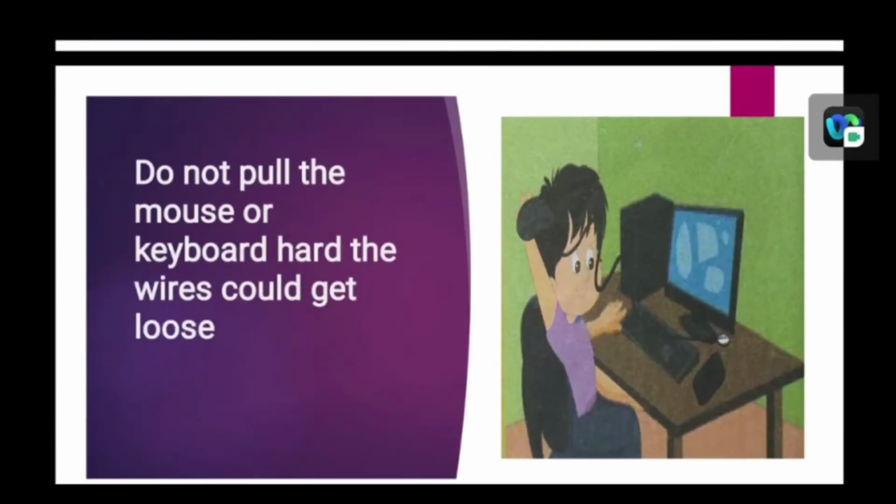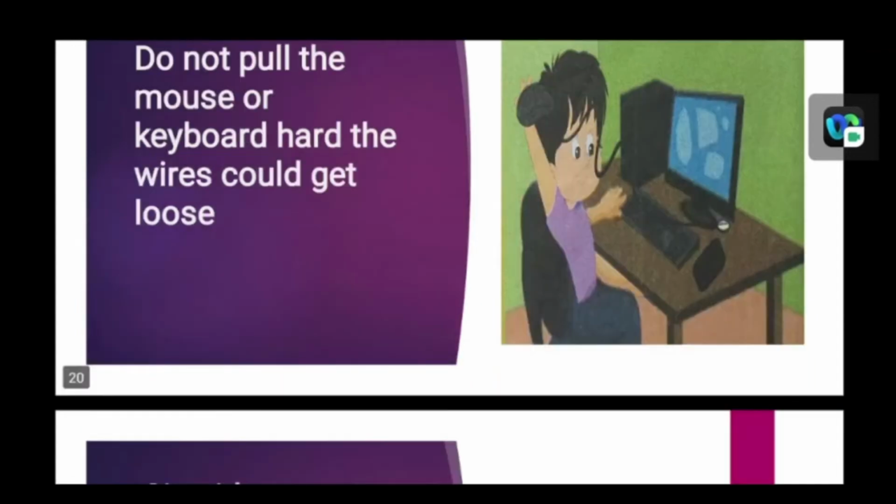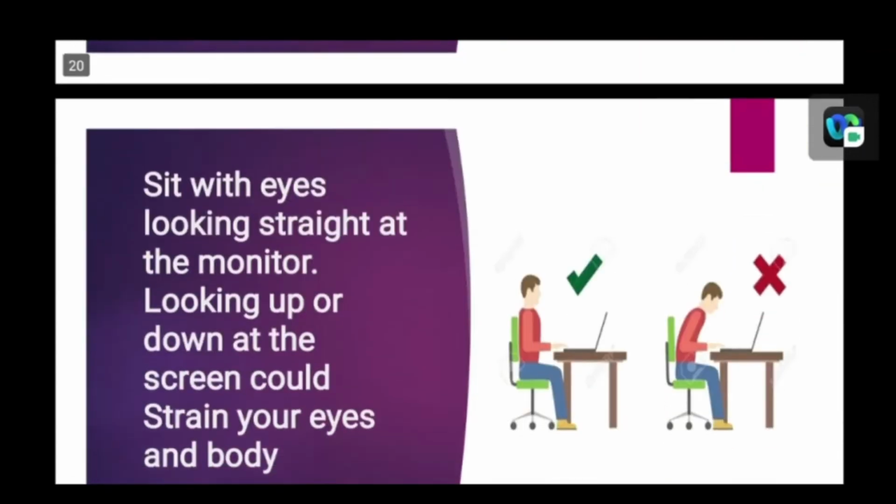Next, we move to the third one. Do not pull the mouse or keyboard hard. The wires could get loose. If you're using a mouse, always use it with your mouse pad. Don't use it on an empty place. And don't pull the mouse and keyboard wires, they get loose.